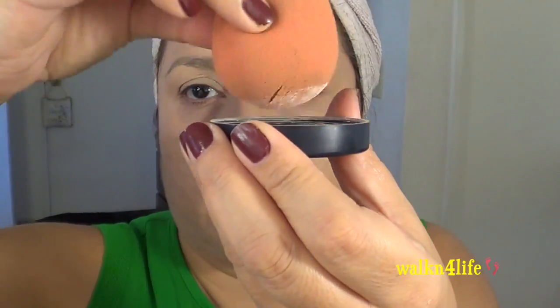I'm going to set the T-zone with that, and I'm taking my Beauty Blender, my Wet n Wild setting spray, and I'm going to spray the sponge. And then I'm going to take a little bit of my Bare Minerals Mineral Veil, and I'm going to put a little bit on, and I'm just going to do the T-zone with it.